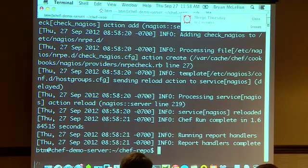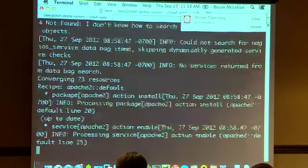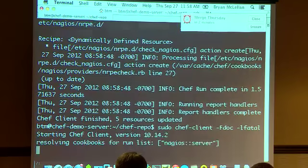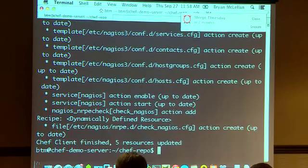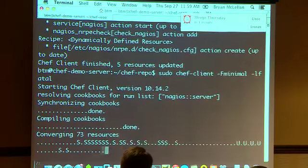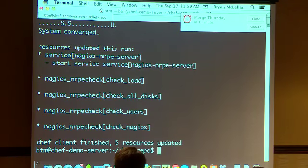The latest version of Chef also has some really nice new output formatters. I don't particularly like that noisy output. There's the doc output formatter. It's hard on such a big screen to see the difference, but the minimal output formatter will be pretty obviously different. So you can tune all those things to what you like.